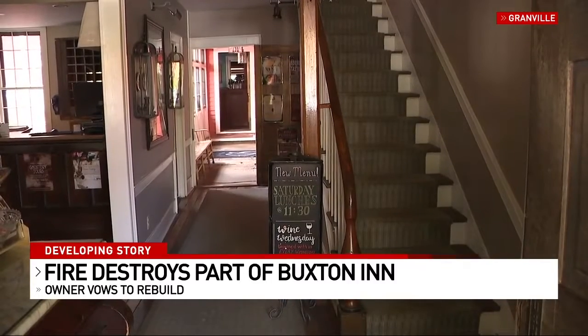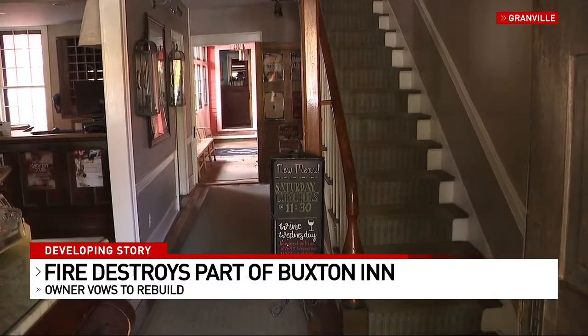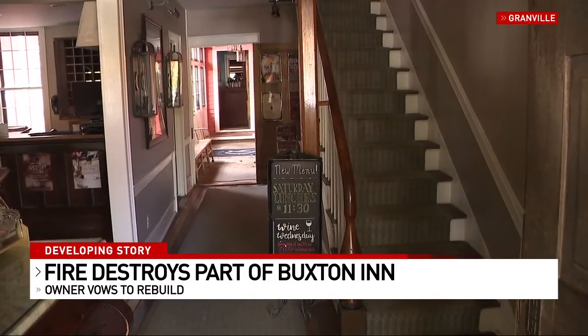We get a look inside the front door. Other than the smoky smell, the main part of the inn escaped damage. Most of the smoke and fire damage ended up on the backside only. So there's light smoke damage, nothing that won't be able to be cleaned and taken care of.